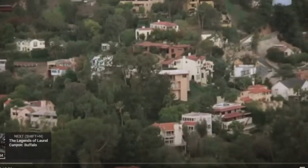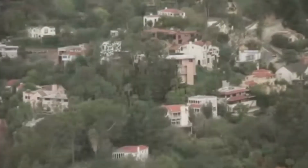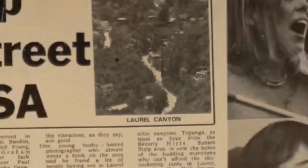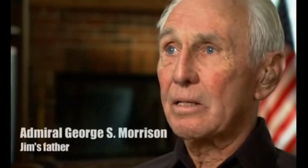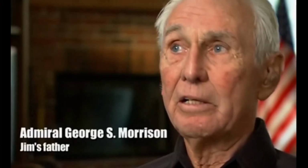Now, just north of Los Angeles, in a place called Laurel Canyon, is where a lot of musicians lived in the early 1960s, who incidentally had a lot of connections with the intelligence services. One of the most famous was Jim Morrison, whose father was Admiral George Morrison, who actually was the American naval commander at the Gulf of Tonkin. So there are interesting connections there.